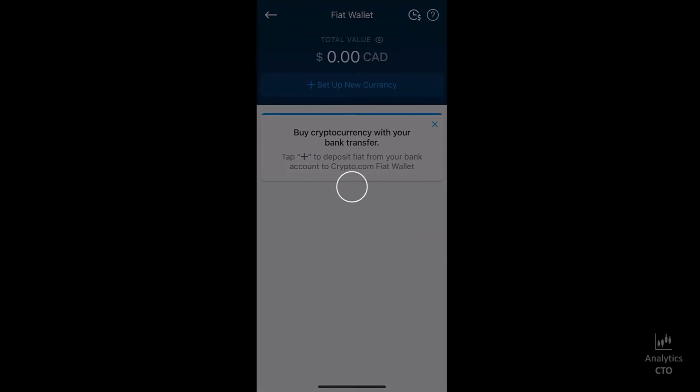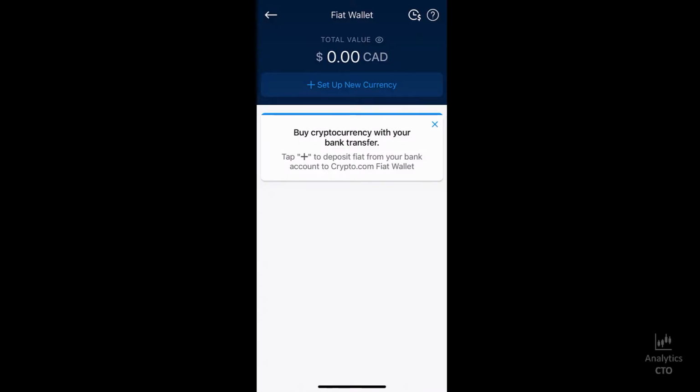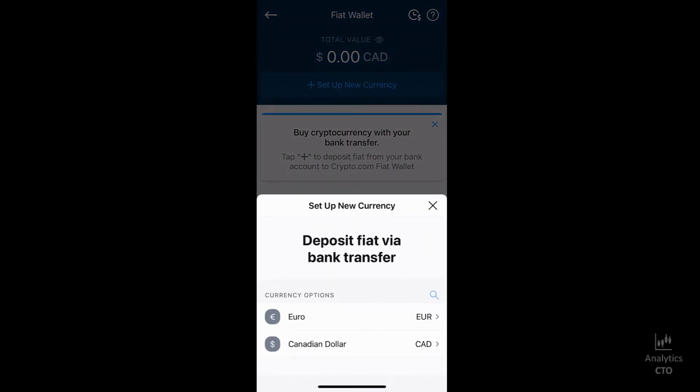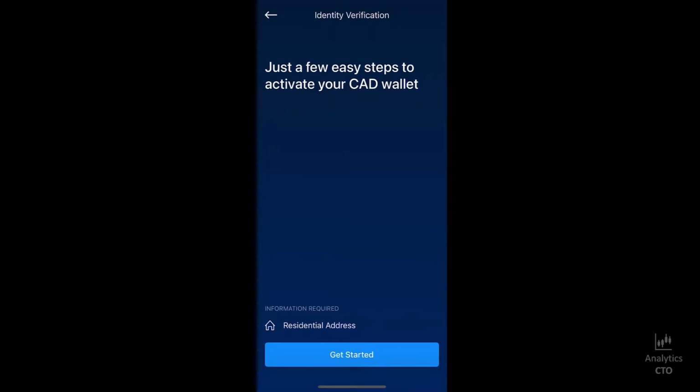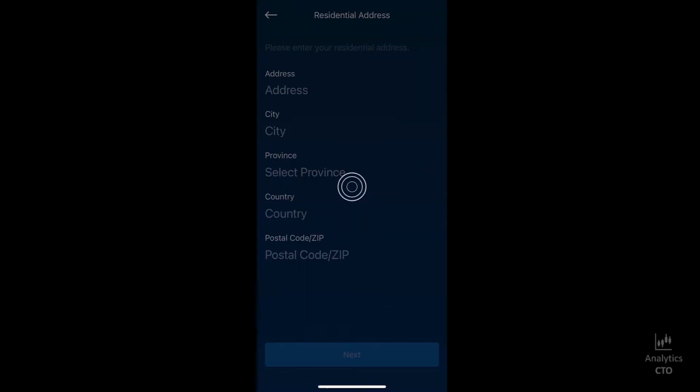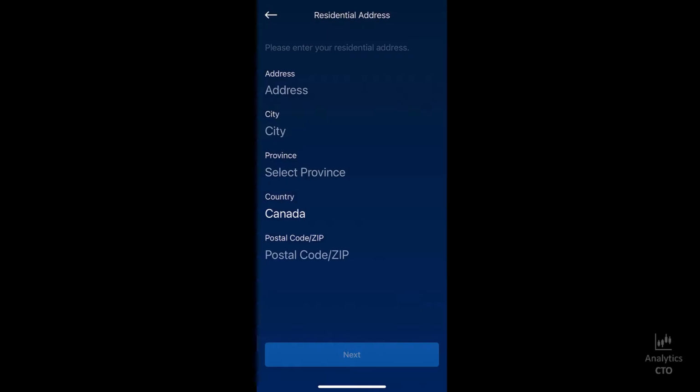The first thing we'll have to do is click on the fiat wallet. The fiat wallet is the wallet that holds your real money. So we'll click on a currency. For me, it's Canadian. And now it's going through the process of setting up this wallet. It's going to prompt me for my mailing address. So I'll enter that.